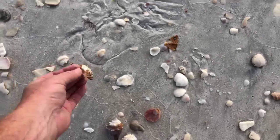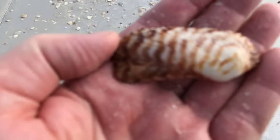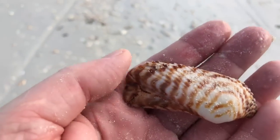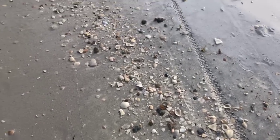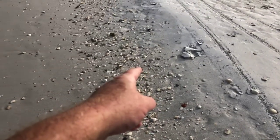Another little scallop. Nice little scallop shell. And of course, one of our turkey wing shells. They're pretty cool, the turkey wings. A lot of conchs up here. A lot of little fighting conchs. Here's another one right down here. A couple more right over here.